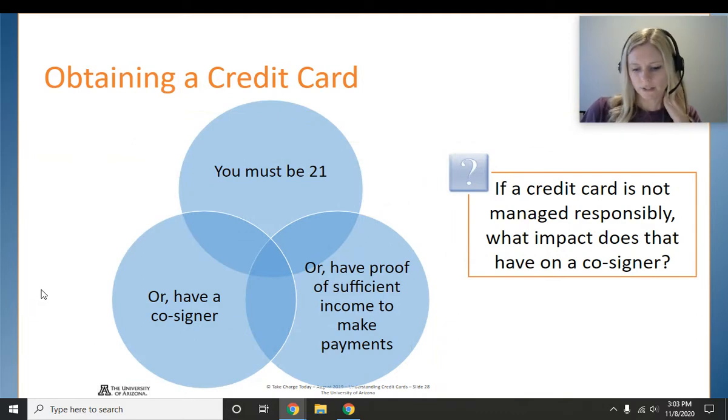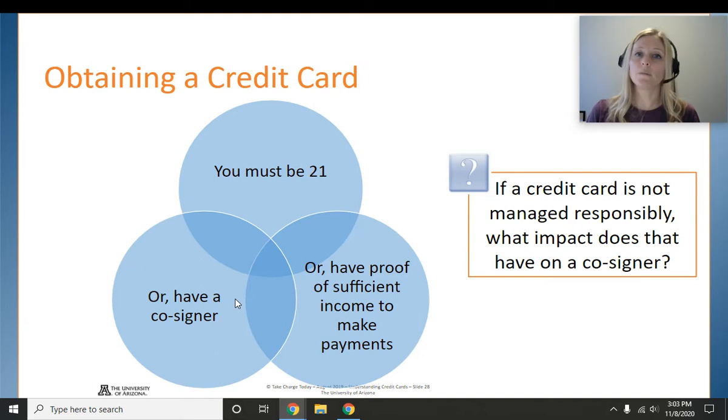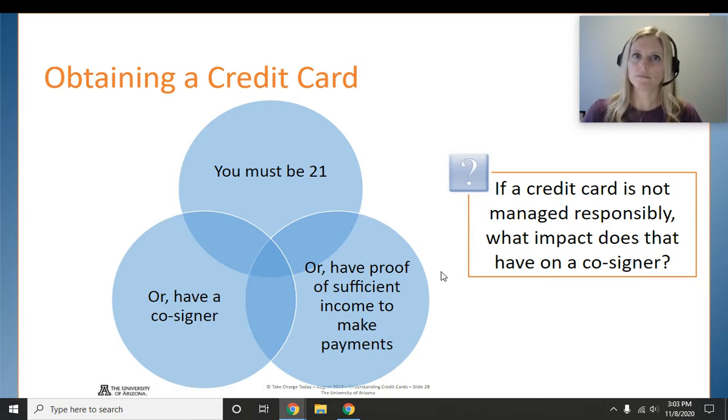If you're under 21, you can get a credit card in a couple of ways. You can have a co-signer, someone who's over 21 who's going to join with you on that account and be equally responsible. So maybe that person already has some credit established and they can get approved, but you can't yet. Or you might be able to provide some evidence that you can pay for that credit card. So showing pay stubs or tax information showing that you have been receiving income for a certain amount of time. That can also help. And just know that whenever you get a cosigner and you make a mistake, it's going to affect that person as well.